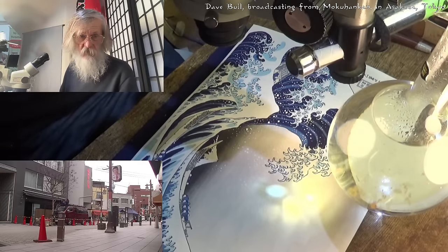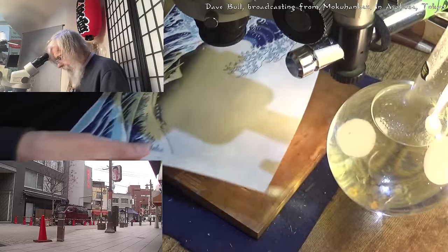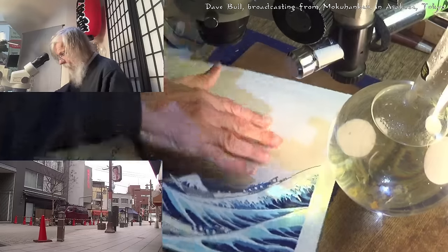Someone says, this print looks great. Did I make it, Dave? I did the carving on this. I didn't design it. Hokusai designed it. I did the carving on this set of blocks, and our printer, Chiharu-san, printed it.